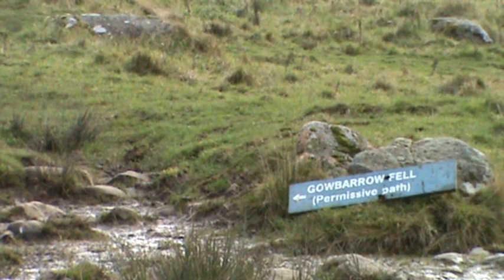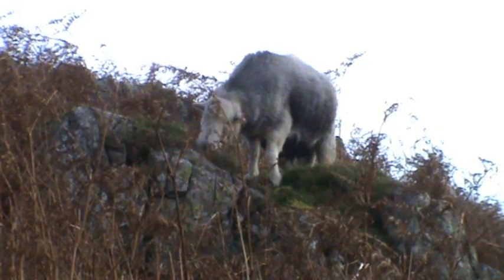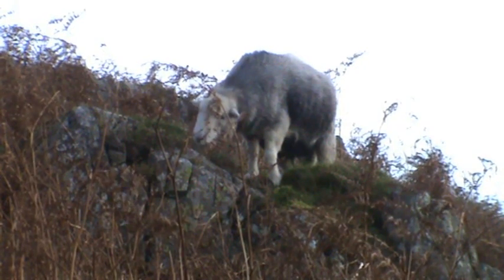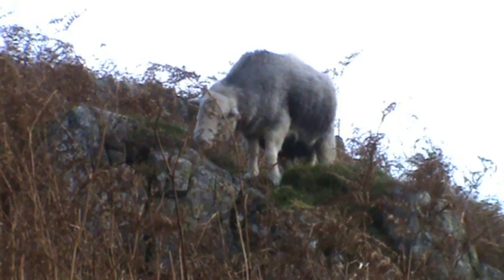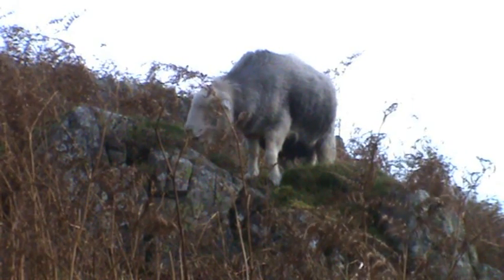Go through the gate and on the floor you'll see a sign saying Gowbarrow Fell, permissive path, turn immediate left. It's going uphill. You go through the gate and walk by the plantation on your left hand side. So we've just gone through the gate, and just in front of us we've got a herdwick, and this is what the lakes are famous for.